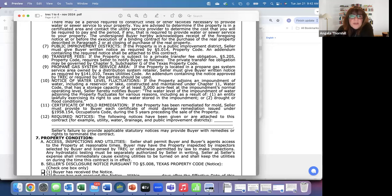If there are transfer fees, then the seller must notify the buyer. I know certain subdivisions have transfer fees, and usually they're on the back end. So you've got to think way ahead. I know Castle Hills out in Lewisville and Carrollton has one. So someone buying a house now is not thinking about when they sell this house in 10 years, but when they sell that house in 10 years, there's a transfer fee of like $2,000 or $3,000. So that has to be disclosed as well.